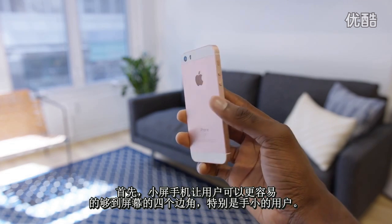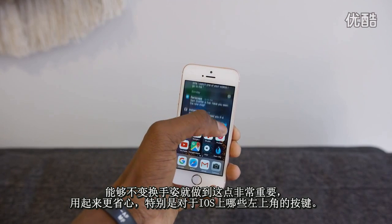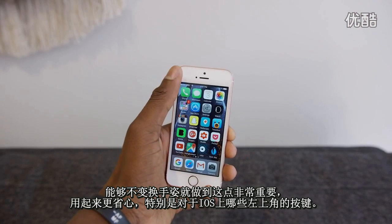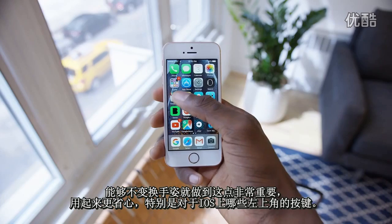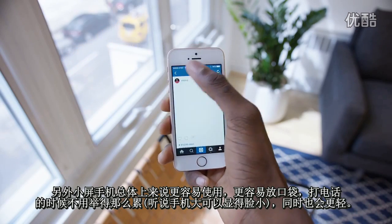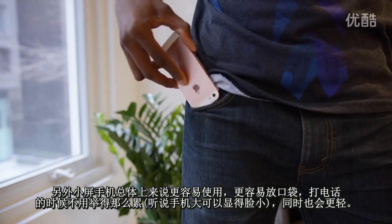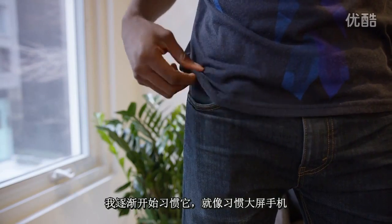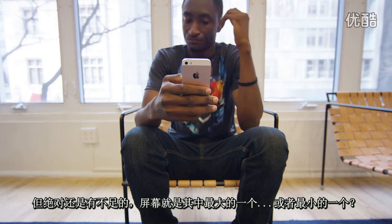First of all, a smaller phone makes it easier, especially for people with small hands, to reach all 4 corners of the display, and that's important to be able to do that without adjusting your grip. It's comfortable, so it's great for all those top left corner buttons in iOS. And then the smaller phone is just generally easier to handle. It's less phone in the pocket, less in the hand when you're on a call. It's also a little bit lighter. I just kind of started getting used to it like I got used to bigger phones. But there are definitely downsides though.